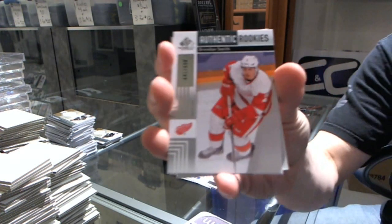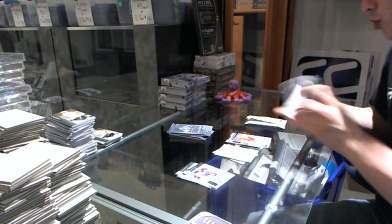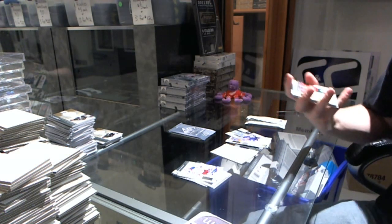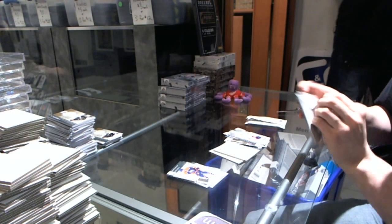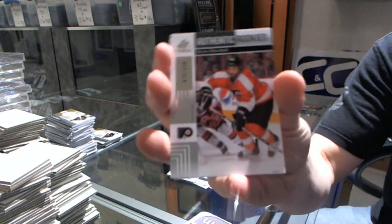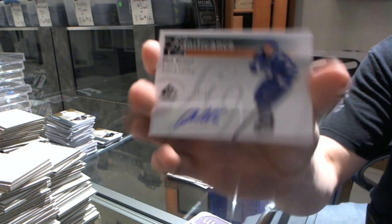We got a rookie to $6.99 for the Detroit Red Wings, Brendan Smith. And a rookie exclusives autograph numbered 16 of 100 for the Toronto Maple Leafs, Ben Scrivens. Rookie gold number 22 of 50 for the Minnesota Wild, Chris Fischer. And a jersey for the Washington Capitals, Mike Green. We've got a rookie to $6.99 for the Philadelphia Flyers, Kevin Marshall. And a significant, numbered 50 of 50 for the Toronto Maple Leafs, Phil Kessel.